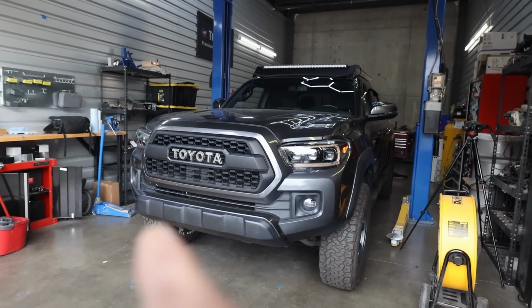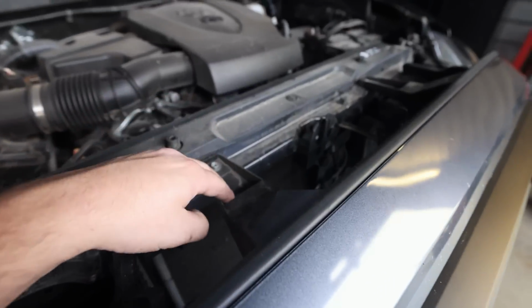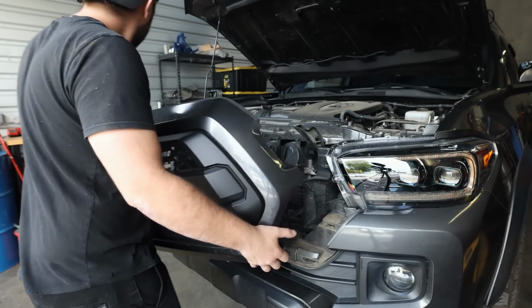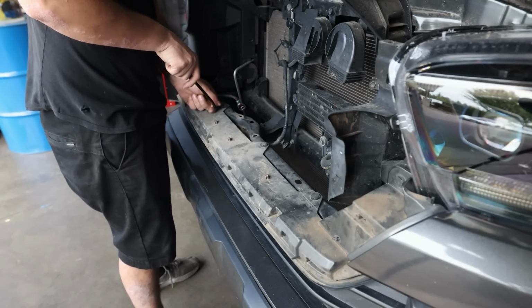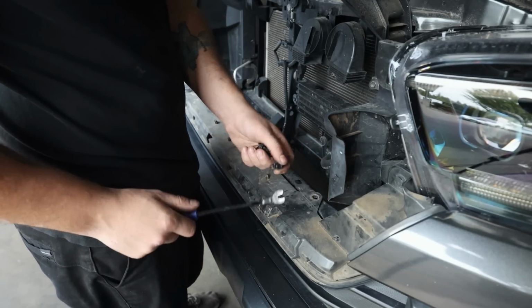Let me look up the cut lines, because once again, they don't send you any instructions, they just have a video online. First up, we gotta take the grill off. It's 210s, a couple pop clips, and then this thing will pull right out. Pop all of these clips out for the bumper. If you don't know how to get them out, a little pop clip tool makes your life way easy. You can use a flathead screwdriver if you want. Regardless, pop them right out.